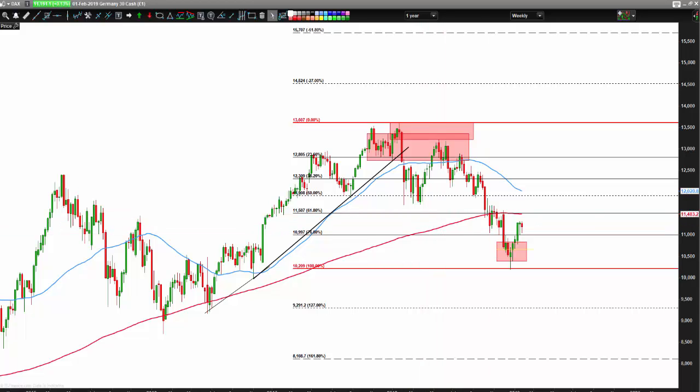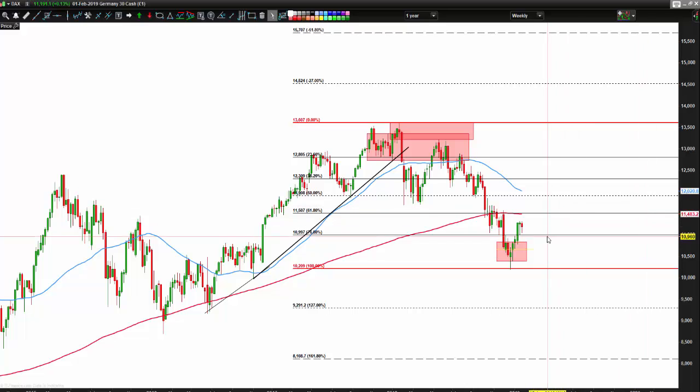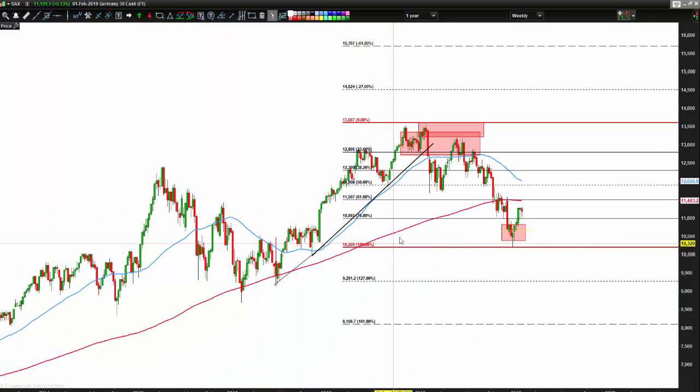So if we pull back to this 11,000 again, or right back down to the opening range from the first week in January, then that's 10,850 roughly. That's not that far off. There's only 350 pips off. So I'm just beginning to see some markets that perhaps need to rest, perhaps just need to pull back.